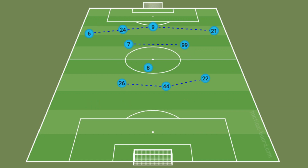First formation is 3-1-2-4. If they attack with 3-1-2-4, one fullback stays at the defense line, usually Di Lorenzo, and the other fullback goes forward from wing. Defensive midfielder takes position in front of the stoppers.